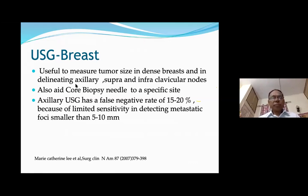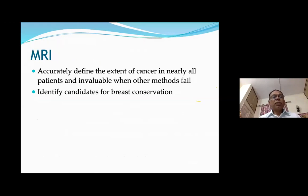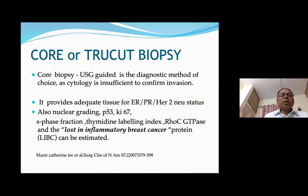So hematoma guided surgery can be done if you do not have the facility for wire insertion. Okay. Yes. MRI in selective cases, especially if it is lobular histology, we must arrange MRI. Why? To rule out bilaterality and multicentricity. And in women who have a strong family history or are genetic mutation carriers, MRI is recommended.